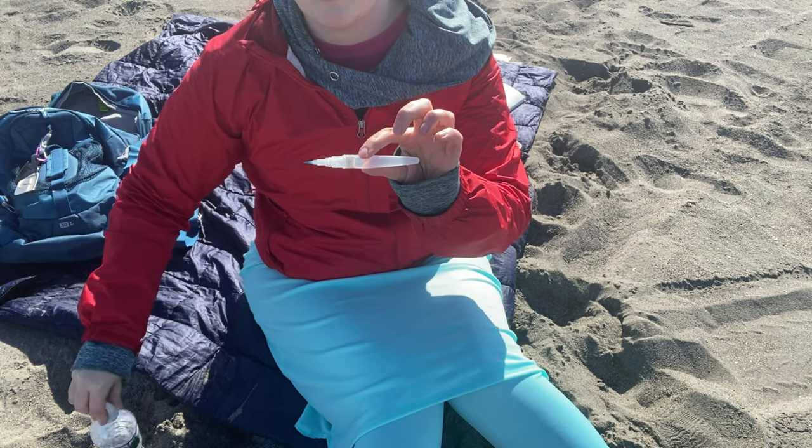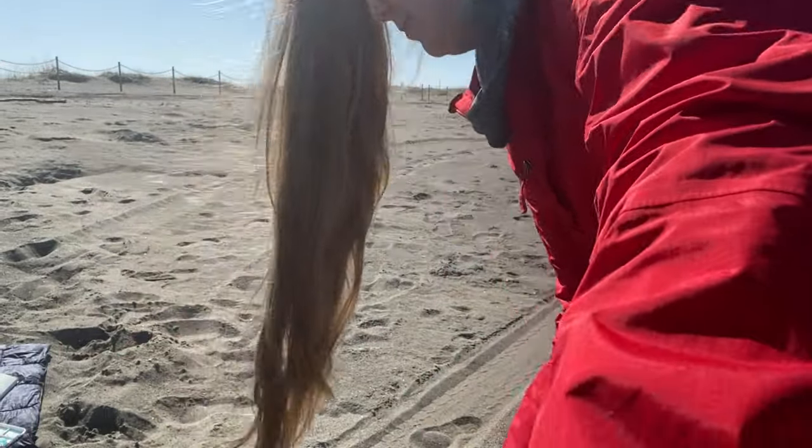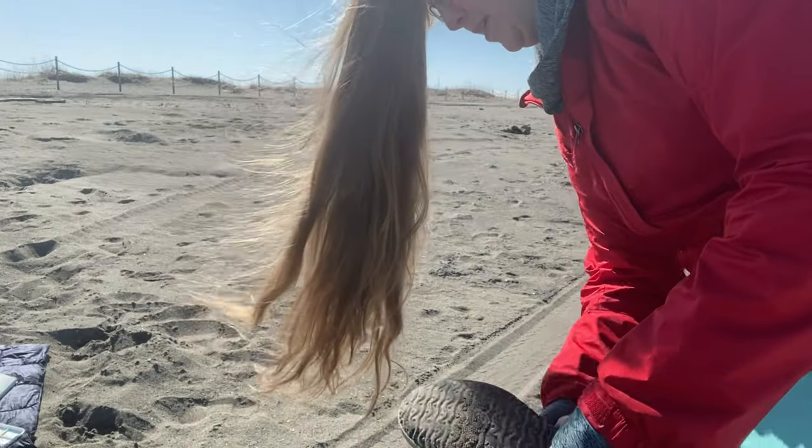Easy as that. That is nice, I have to say. Sand gets everywhere. Everywhere. Okay. I'm still very new to taking this out and about. I think I'm gonna bring a camp chair next time and do that.